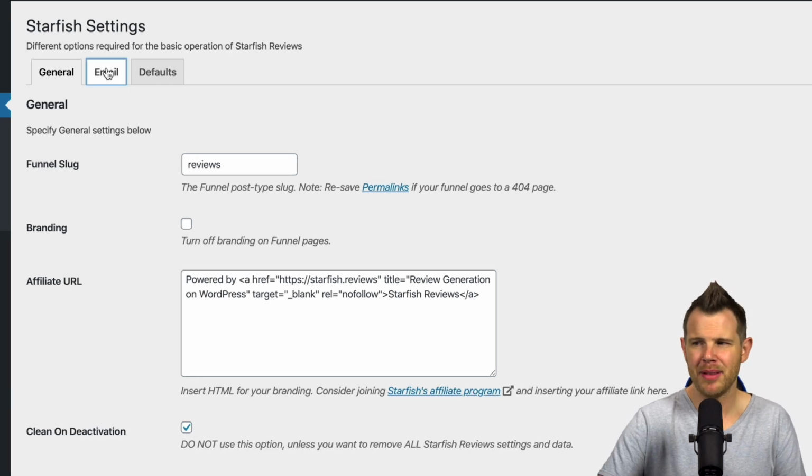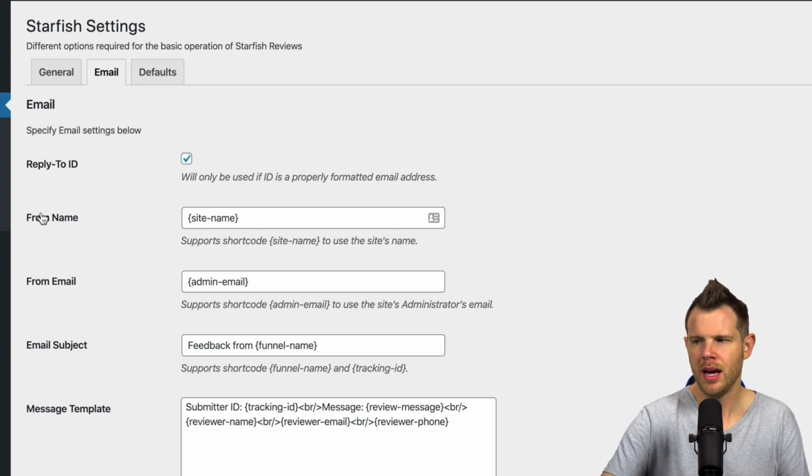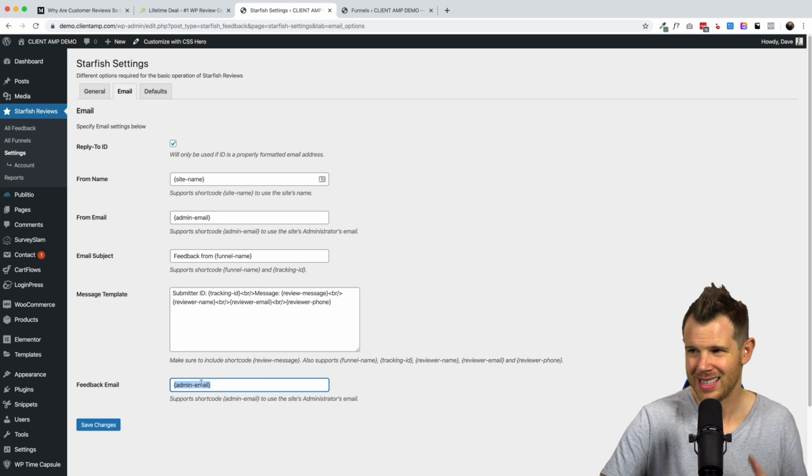Up here in the email tab, this is just going to be the default address and name for emails that are being sent. Now, remember that these emails are actually going to go to you. So you don't have to be too particular. Of course, you want to have them go from and to an email address that you actually own. So by default, it's going to be from the site name, from your admin email. This is all customizable. You can just type in the email address and the name that you want right into the field. And then it's just going to display what review was left, the contents of the review. And the feedback email that goes right here is the admin email as well. All right, so that is the email settings.